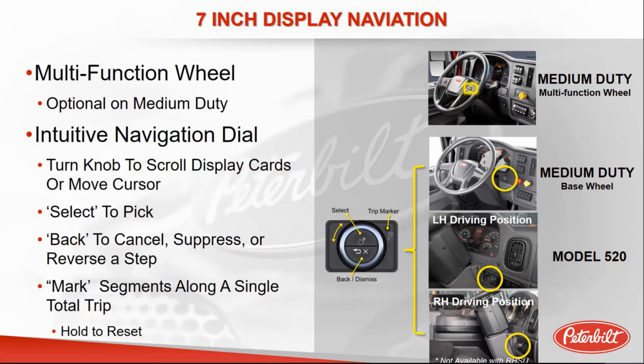The menu navigation dial provides the same functionality and is located on the dash. Rotate the knob to scroll through the display cards or screens, which we'll expand on in a minute. Press the select button to pick an item, and press the back button to cancel, suppress, or reverse a step. You can also mark a specific segment of your route with the trip marker button.